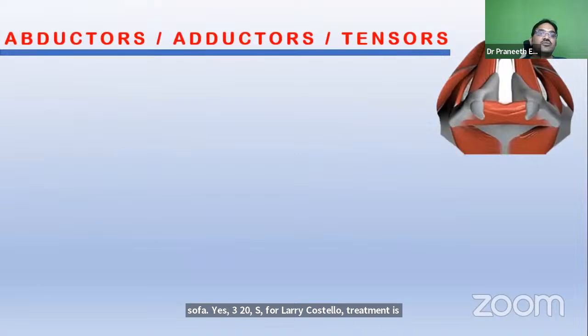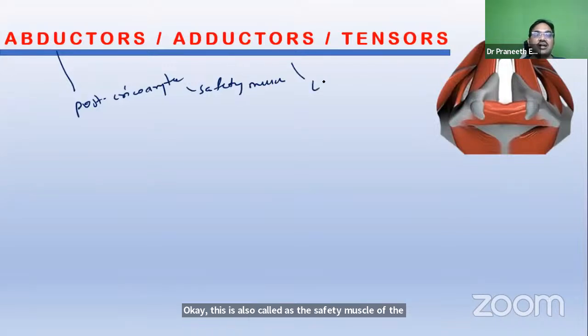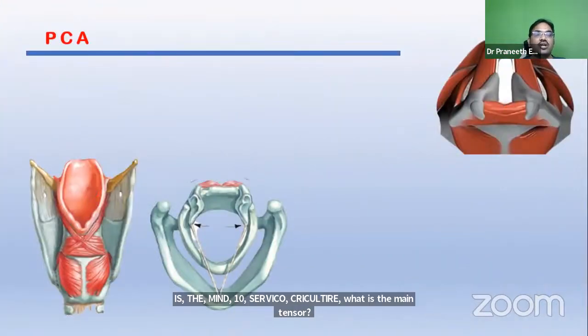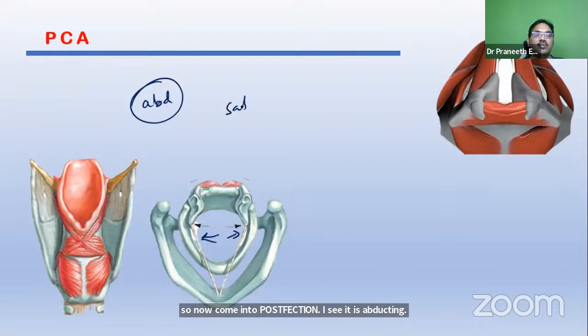And now coming to the muscles, what is the only abductor? Posterior cricoarytenoid is the only abductor. This is also called the safety muscle of the larynx. Clear? What are the adductors? Lateral cricoarytenoid, thyroarytenoid, interarytenoid. What is the main tensor? Cricothyroid is the main tensor. Now coming to posterior cricoarytenoid, see it is abducting. So it is the only abductor of the larynx, and it is the safety muscle of the larynx.